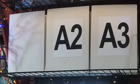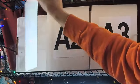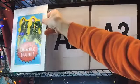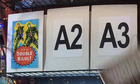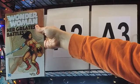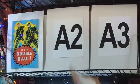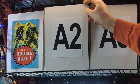I have somebody in mind for the next one. Oh, wait. Lou's got himself a double haul. Lou, you're going home with a Wonder Woman, Her Greatest Battles graphic novel. Great cover. Is that Frank Cho? Yep, that's Frank Cho. That's awesome. Congrats, Lou. Brand new trade paperback. Usually it's various nice trades.